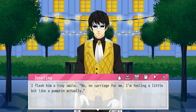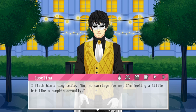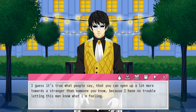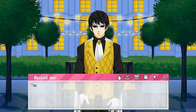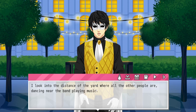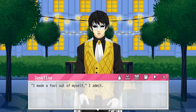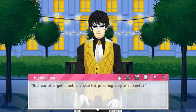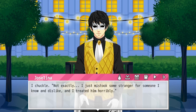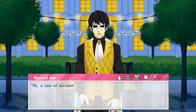I flash him a tiny smile. "No carriage for me. I'm feeling a little bit like a pumpkin, actually." I guess it's true what people say, that you can open up a lot more towards a stranger than someone you know, because I have no trouble letting this man know what I'm feeling. "And why is that?" he asks in a soft voice. I look into the distance of the yard, where all the other people are, dancing near the band playing music. "I made a fool out of myself, I admit." "Did you also get drunk and start pinching people's cheeks?" I chuckle. "Not exactly. I just mistook some stranger for someone I know and dislike, and I treated him horribly."